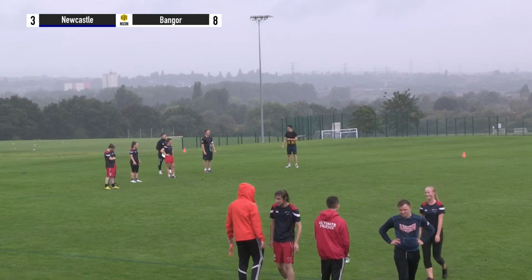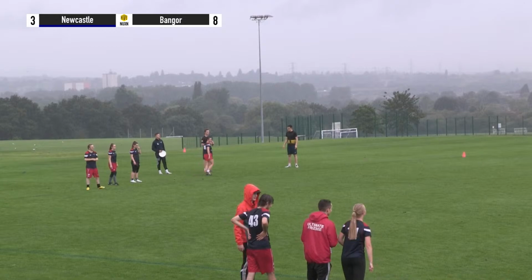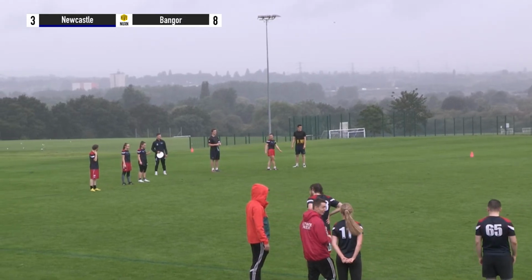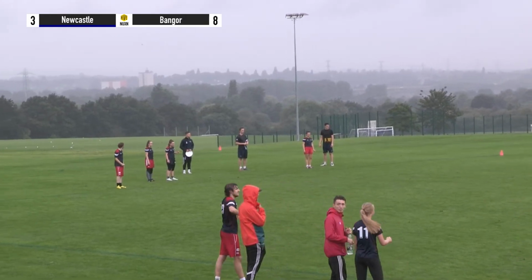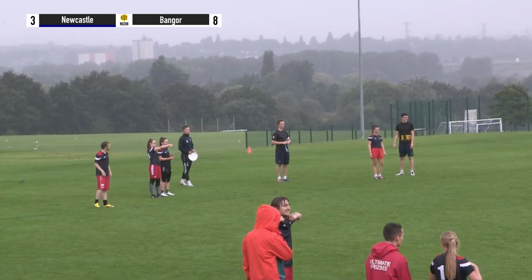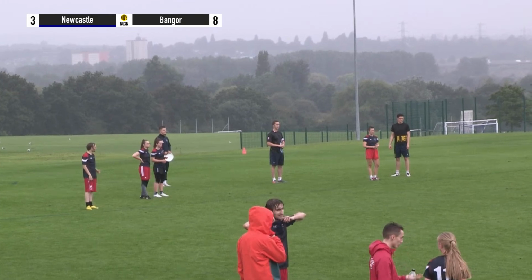So the Hive Ultimate position on overheads is we should throw them more. Not much more to it than that. There's a misconception that they're more risky than normal throws, but that's generally because players don't practice throwing and catching them as much as other throws. So go out and practice your hammers and scubas, everyone. And your lefty scubas.